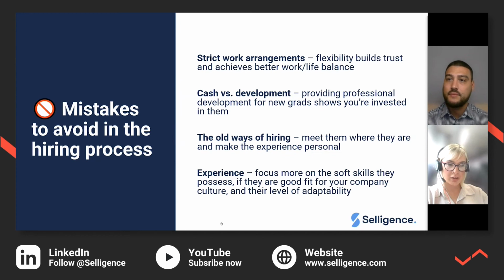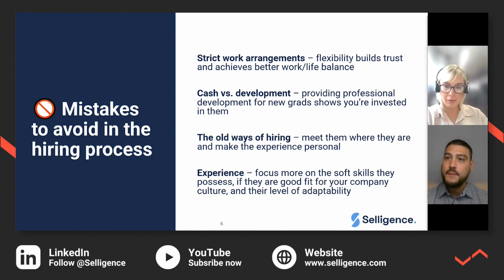I like that question a lot because that really digs into how they motivate themselves and how they handle themselves when things are going badly, which we all know recruitment can very easily.